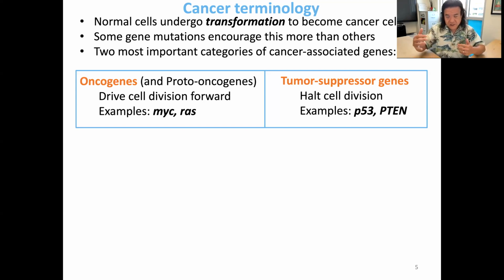So a proto-oncogene is the normal precursor of an oncogene, and the only difference is the proto-oncogene form is the normal gene that all of your cells have and rely on, right? But if it's mutated in a certain way and it loses proper behavior, so that the protein it makes is no longer controllable, and as a result the cell starts getting pushed more and more to divide, then we say that mutant form of the gene is an oncogene.